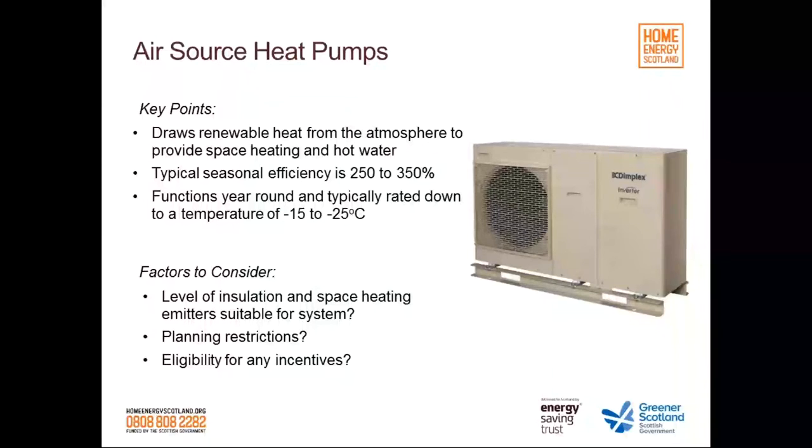In plain English, it means that the water that is being circulated around the radiators or around your underfloor heating system is cooler than it would be if you were using a boiler, with a heat pump typically between 30 to 50 degrees Celsius, as opposed to say 60 or 80 that you would be used to with a boiler. What that means in practice is that in order to get the same heat flow into your rooms as you would with a conventional system, the space heaters will need to have a higher surface area.